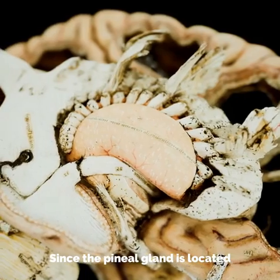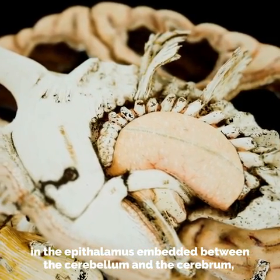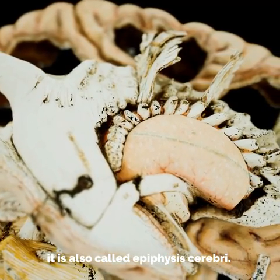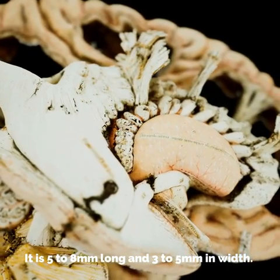Since the pineal gland is located in the epithalamus, embedded between the cerebellum and the cerebrum, it is also called epiphysis cerebri. It is 5 to 8 millimeters long and 3 to 5 millimeters in width.